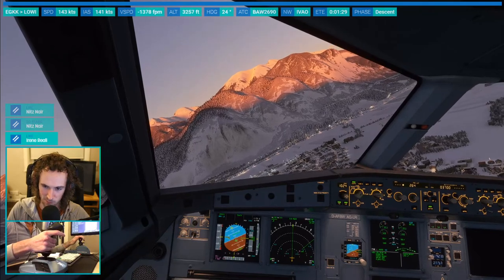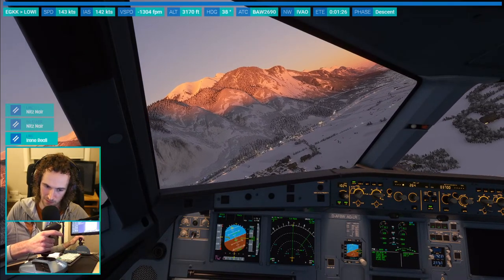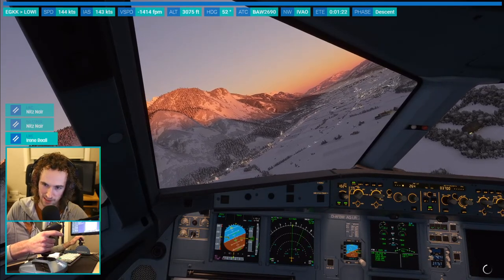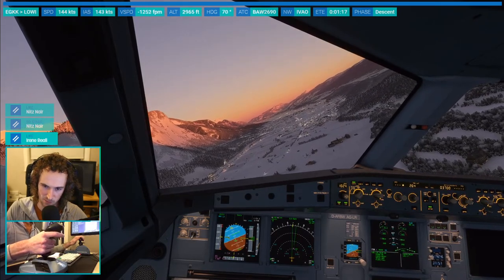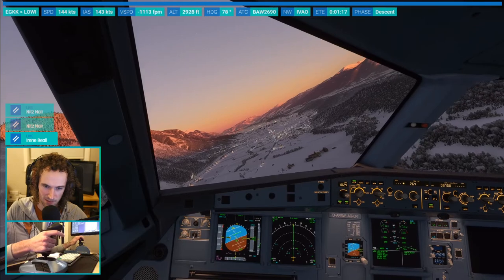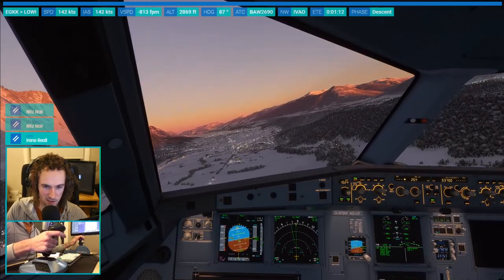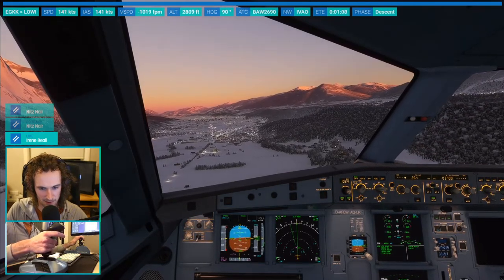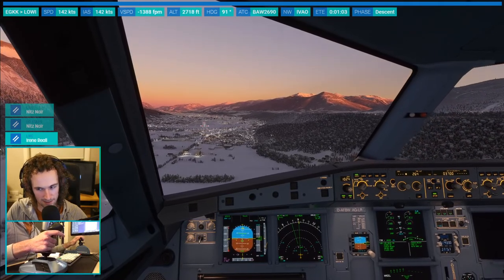So I can't see the runway just yet. There's a runway. We've overshot it a little bit, so let's try and get ourselves back in. We're a little bit high as well. Overshooting it is probably to be expected because we did take that last turn a little bit too tight. So let's slow ourselves and get ourselves descending a bit quicker here.